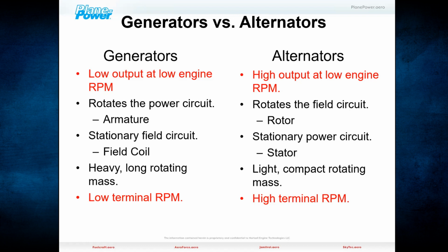The problem with generators is the low terminal RPM because they were so big and bulky. When you spun those things, you couldn't spin them very fast on the high end because there was so much bulk that you had to rotate. Alternators, you know what they look like. They're nice and small and compact. Generators are big and long, and that was a big armature to be whipping around.